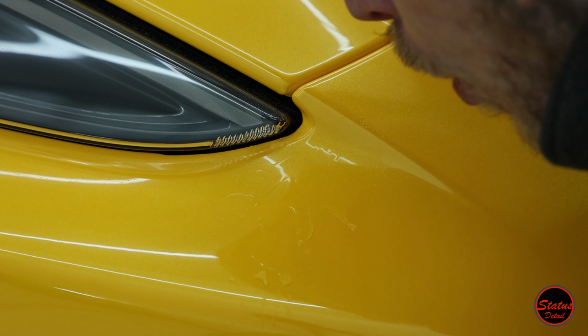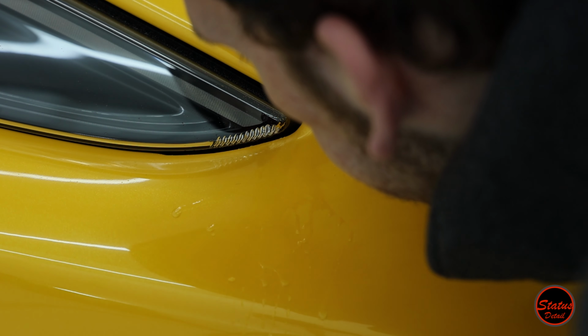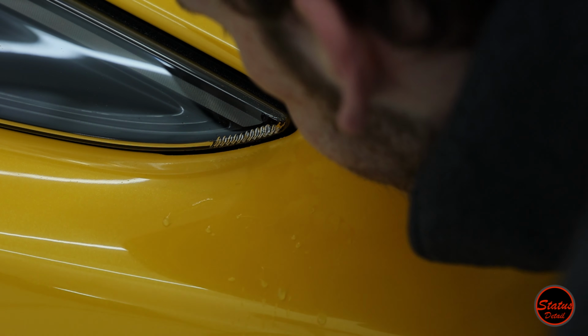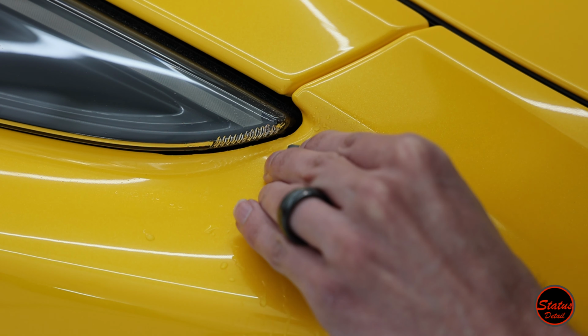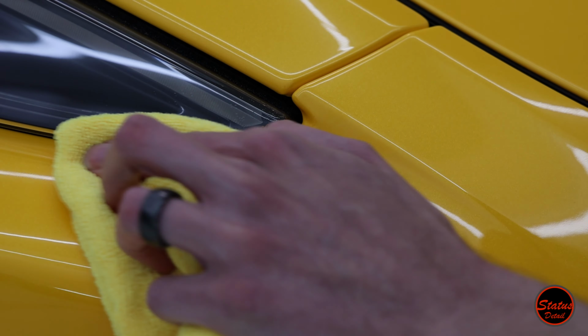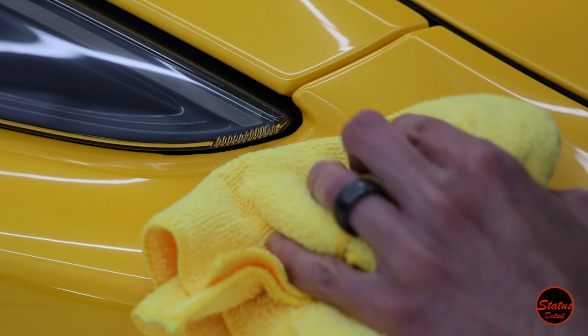So these look weird to me. The ones that were by the headlight almost looked like someone pushed their thumbprint into the paint when the paint was curing or something. It was very, very strange. And this one was the most pronounced. Like, you could really feel this one with your finger if you ran your finger over it. So like I said a second ago, the only way to really remedy this was to wet sand it.